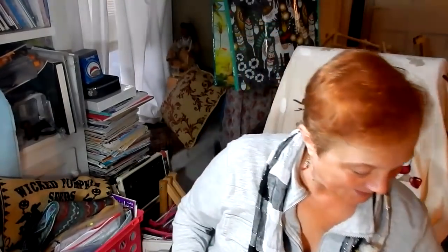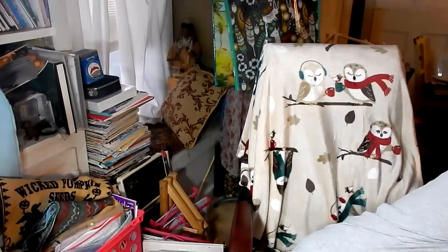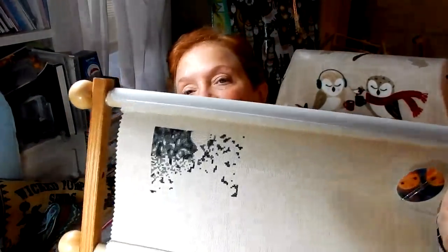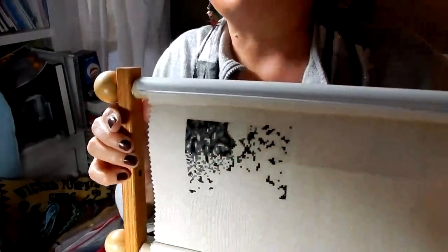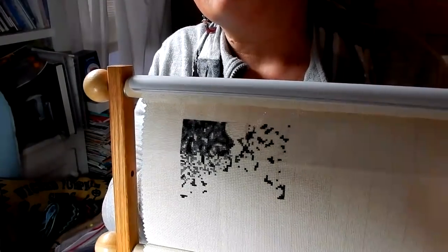And let me see. I think that's this one over here. Hang on. I have it over here by my garden one. And that's how far I've gotten with this one. Yep. I like it. I like it a lot. It's a very fun thing to stitch.